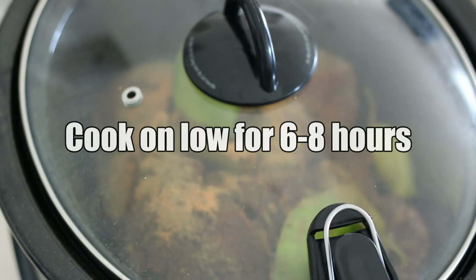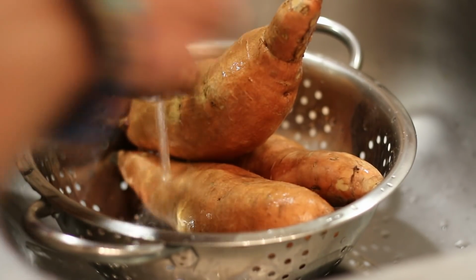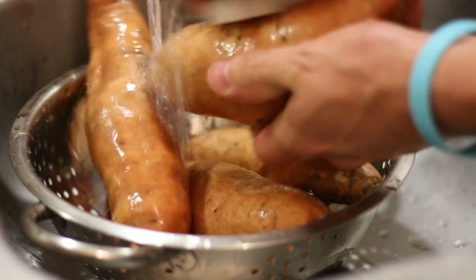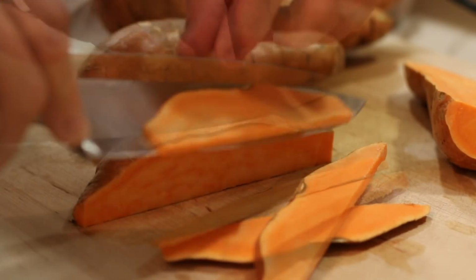Then we're moving on to some sweet potatoes. So we are doing some sweet potato fries this week, and I'm just rubbing them with a potato scrubber. I thought I had great angles this video, but some of them are not the best. But yeah, I'm just scrubbing them with the potato scrubber, getting any dirt off of them, or a little bit, and then cutting them into thin little slices.